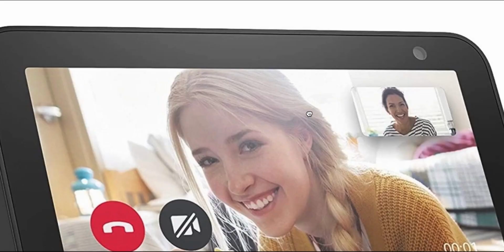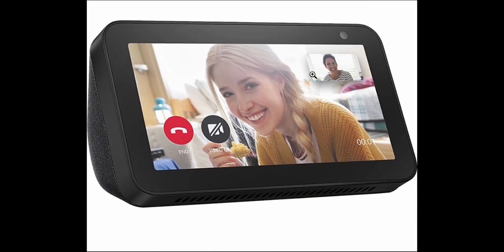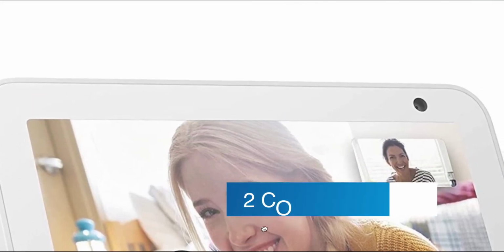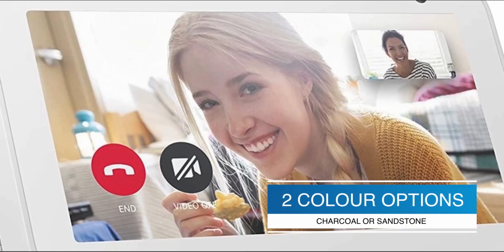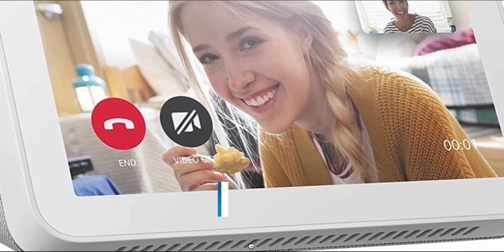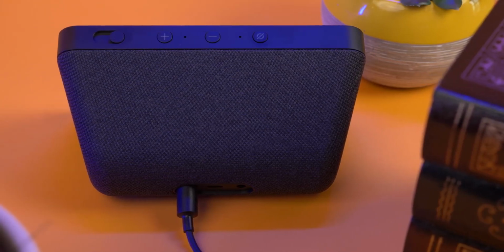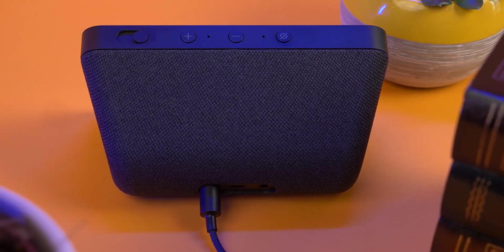your home. The Show 5 definitely shows off some nice design chops, what with its compact form factor design. It comes in either charcoal or sandstone. We prefer the sandstone, which we feel gives it a more contemporary look. The display is angled against the wedge-shaped back with nicely rounded corners and is covered in a sleek mesh fabric.